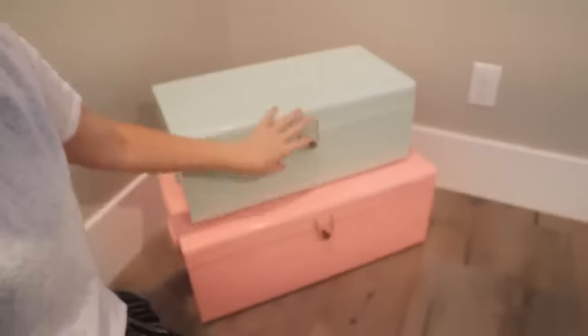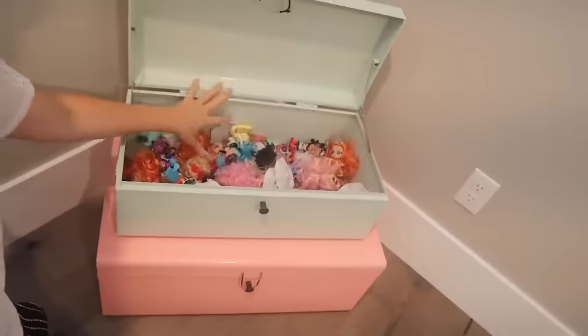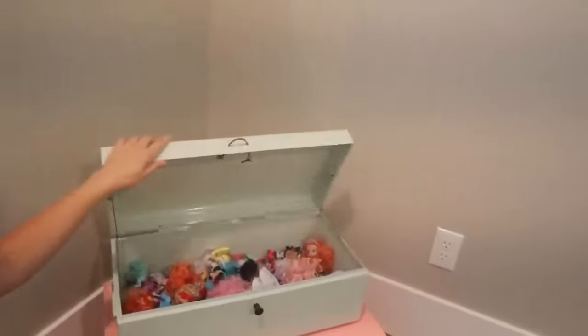All right, so I got these at the At Home store and they are so perfect for keeping little toys and dolls that the girls collect and love to play with.